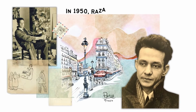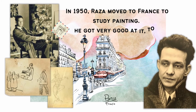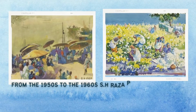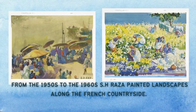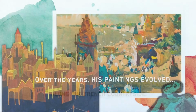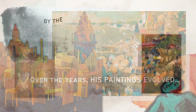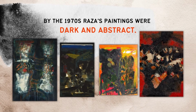In 1950, Raza moved to France to study painting. He got very good at it too. From the 1950s to the 1960s, S.H. Raza painted landscapes along the French countryside. Over the years, his paintings evolved. By the 1970s, Raza's paintings were dark and abstract.